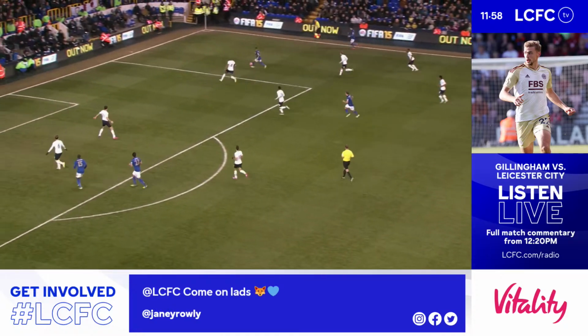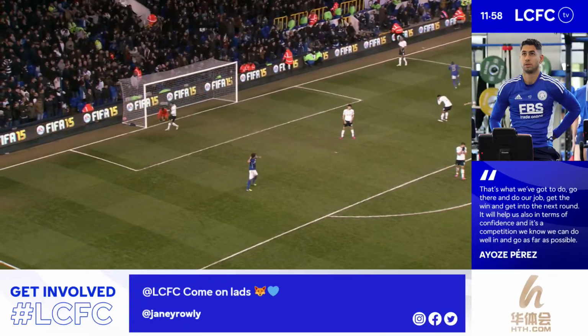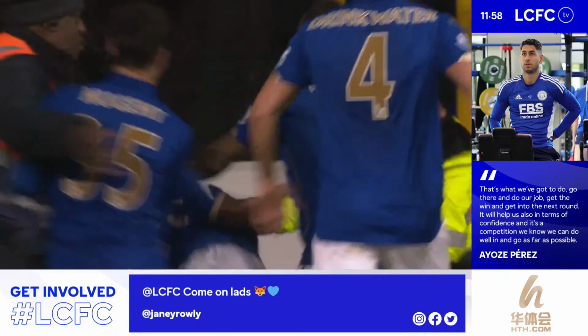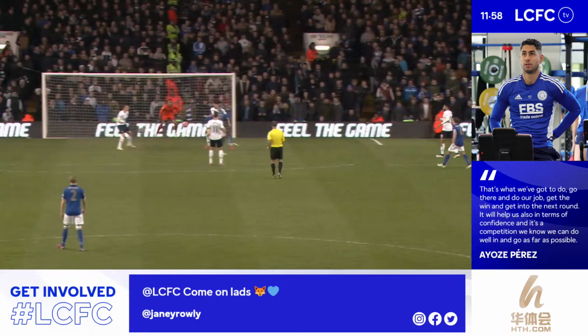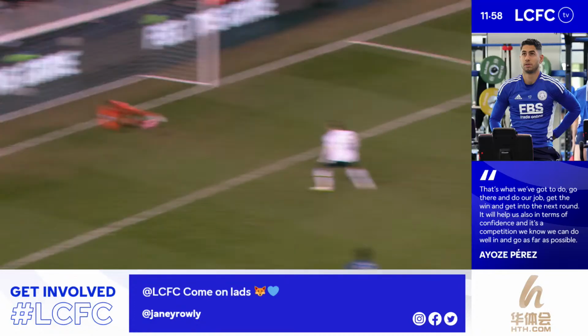Brighton, Simpson's made a great run for him. Here's Schlapp. Oh, and it's squirmed in. Right at the death, Leicester City have nicked it. Michel Vorm with a howler.